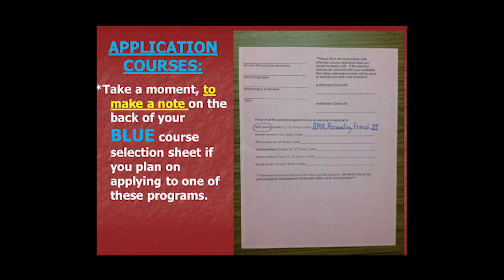Circle the course that you intend to apply for on the back of your blue course selection sheet, and then write the name of the course or courses that you would like to drop in the event that you are accepted into the program. Let me give you an example. If you plan to apply for GCI and would like to drop BMA, Accounting, and French 3, circle GCI on the back of your blue course request sheet and write BMA, Accounting, and French 3 on the line next to where you circled GCI.